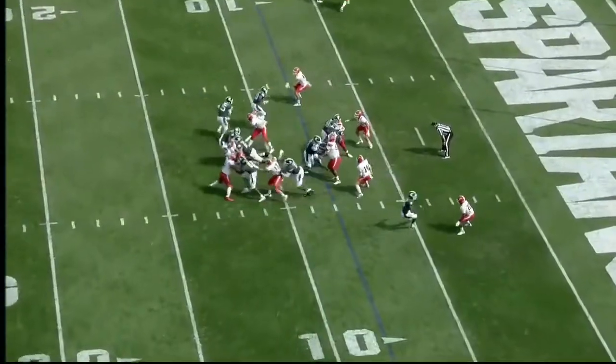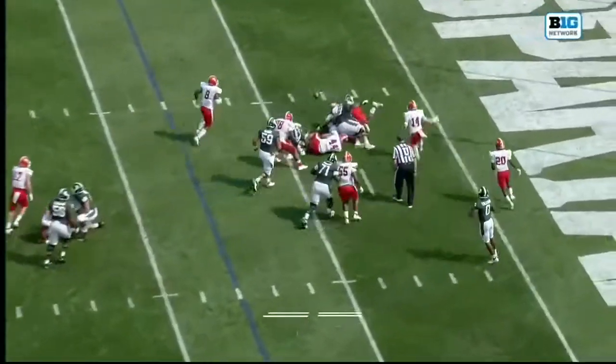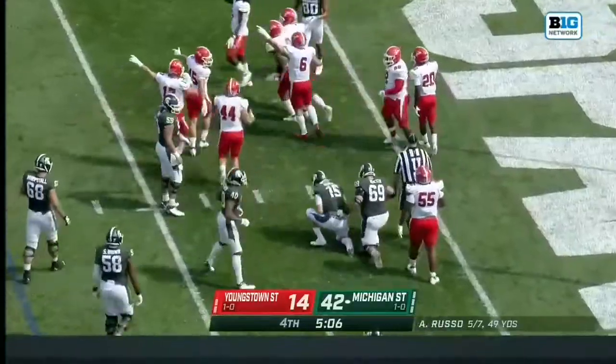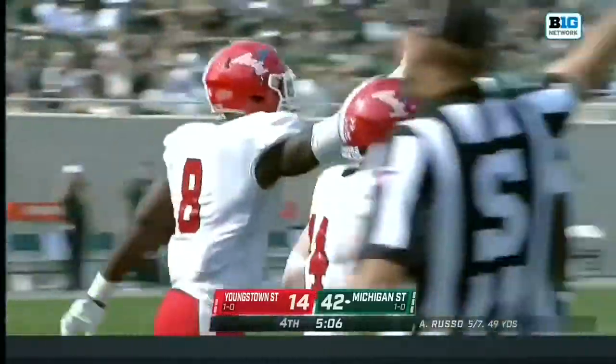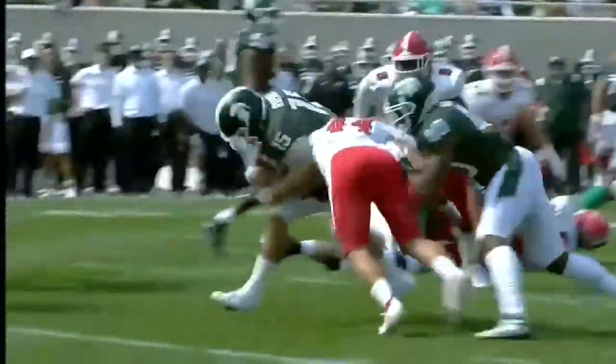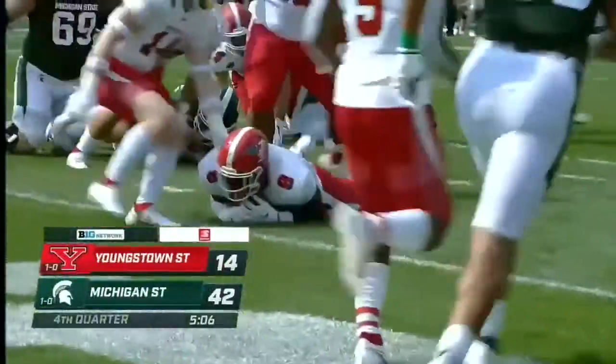Caden Reed, 75 yards in the air as Russo looking to take it, but he fumbled the football. And it's recovered by Youngstown State, and James Jackson picking it up. A little oopsie here from the Michigan State quarterback, and the Penguins recover.